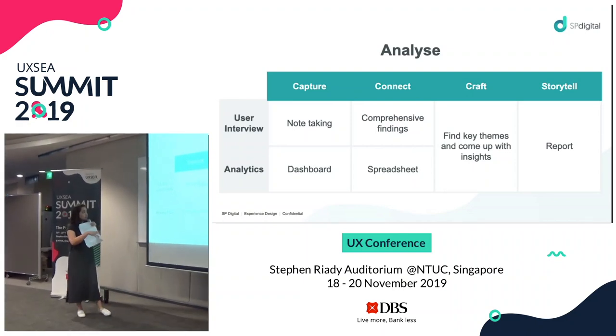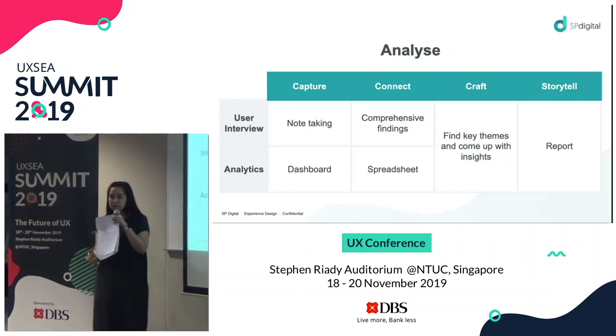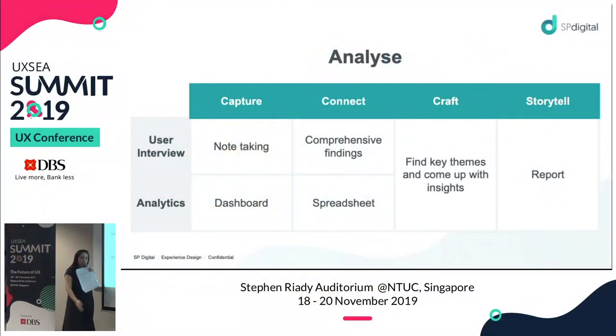So in terms of capture, I'll take the example of user interviews and Google Analytics for the quantitative part. Capturing for us is note-taking for interviews, and for analytics it's the dashboard that you have. When it comes to connect, we will have comprehensive findings that we have cleaned up based on the raw findings, which I will go through after this. In analytics, when you have a dashboard and want to see more about a particular number, you deep dive, and for us we have a spreadsheet, which I will go through later as well.